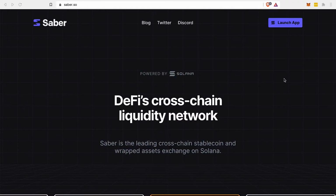Okay, right now we are at Saber.so. Saber is a DeFi protocol on Solana network, and it is the leading cross-chain stablecoin and wrapped assets exchange on Solana. Let's start off by going through some of the key data or information about Saber.